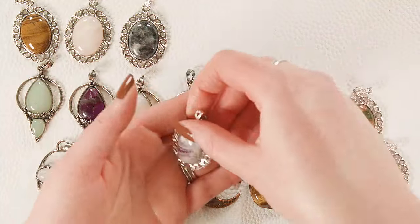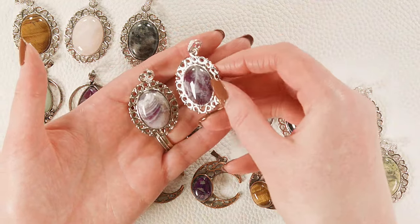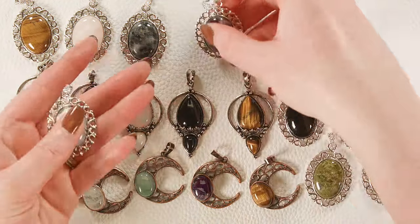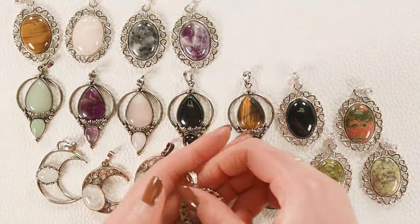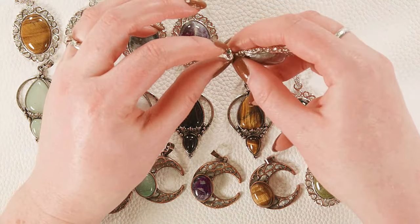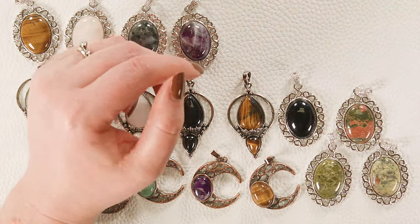And then the amethyst also varies a lot. You've got some cool chevron patterns in a lot of them. So there's a couple just to give you an idea. There's a lot of differences. I really like the bales on these too. They're just kind of fancy and they've got that little cutout at the top, which is cute. Just thought those were nice.